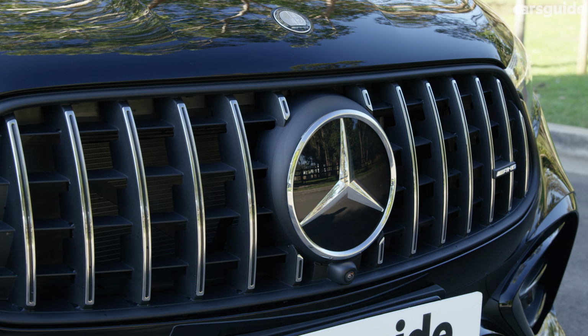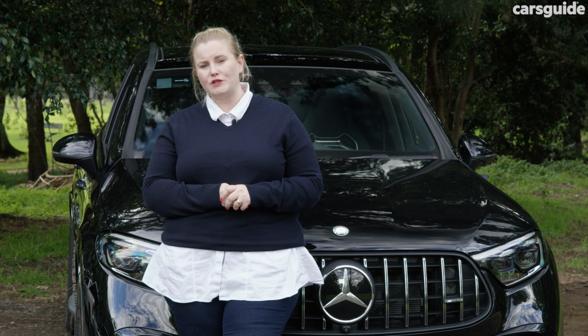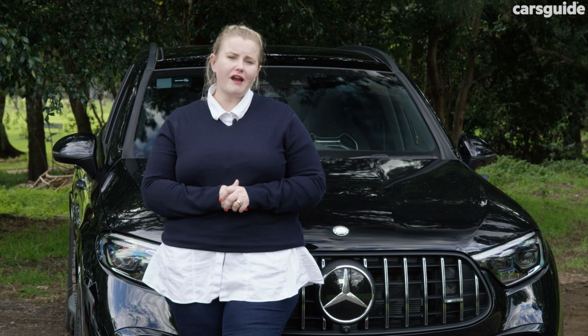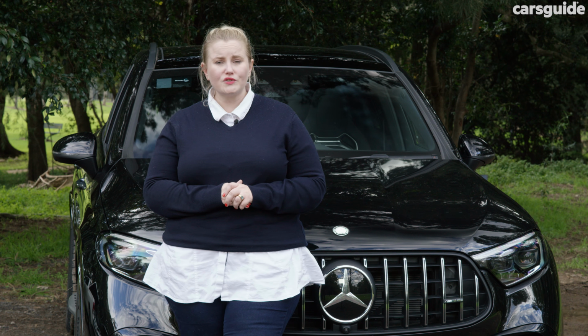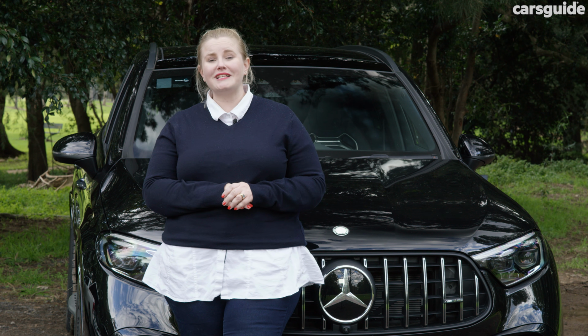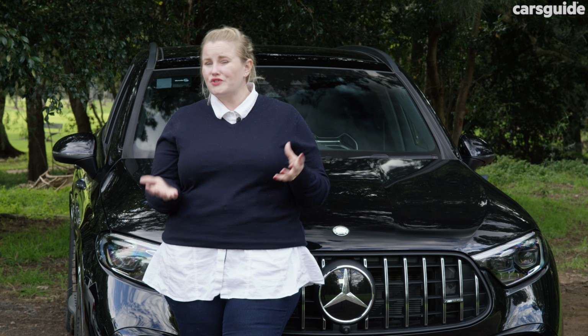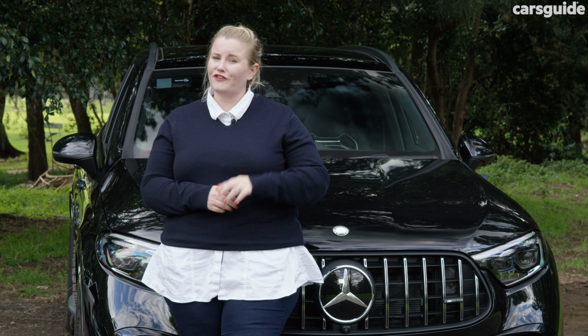The GLC43 has a maximum 5-star ANCAP safety rating from testing done in 2022. It also scored quite highly on its adult and child protection scores at 92% each. It features 10 airbags, including side chest protection airbags in the rear seat. And it's pretty unusual to see those in the front, so that's great for a family car.